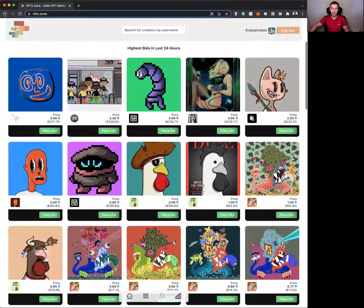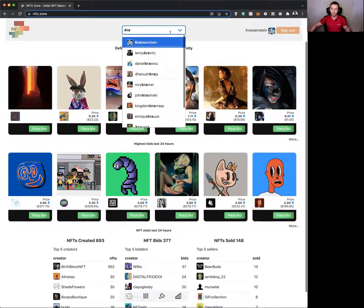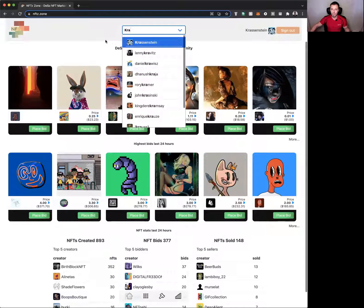So let's go back, and as you can see here, you can also search for any user. So just start typing in, it's going to auto-generate usernames, and you find a user and view their NFTs.